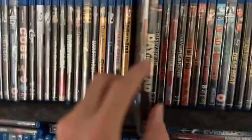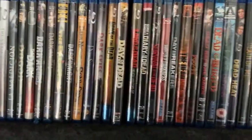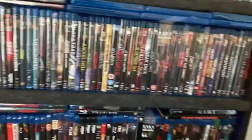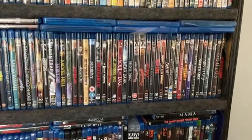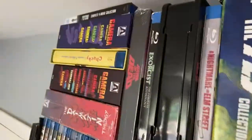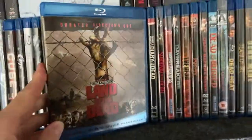Day of the Dead. This is the classic George Romero Day of the Dead film, obviously. Night of the Living Dead, I have in my Criterion collection, which I have in a box actually right now. Unfortunately, I'm trying to get a small shelf for it. And then I have Dawn of the Dead over there. Then we have Land of the Dead, which I like.